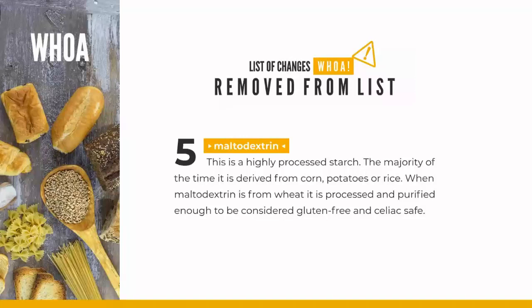So remembering that maltodextrin is the starch form of a grain, gluten is the protein form. So they're very different anyways, and maltodextrin is so processed that if it's from wheat, it is purified enough to be considered gluten-free and celiac safe. This is supported by the FDA, Beyond Celiac, and celiac.org. So we kind of all agree on these things.